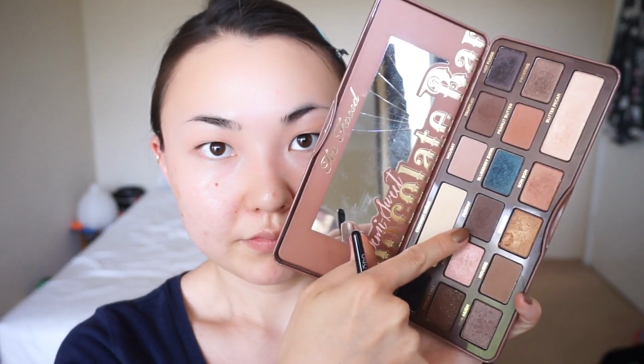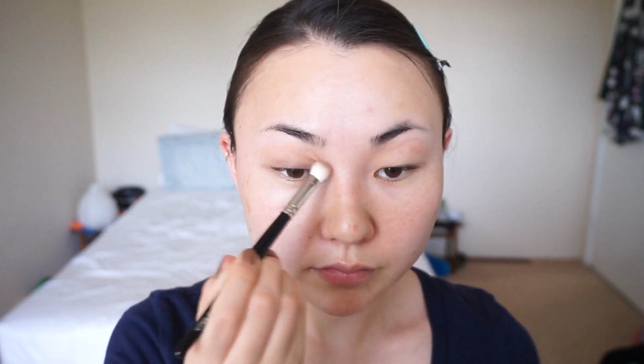And a little bit more. And I'm using the dark brown. Also above my eyes. And I don't use any of the other colors. Just those two out of the 20. Today we'll only be making up the right side of our face.